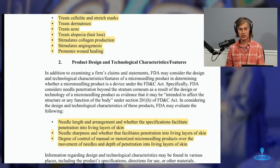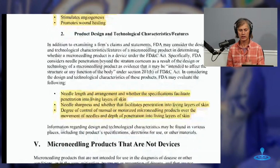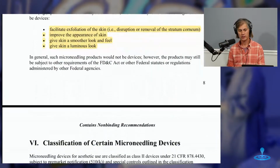Can the technological characteristics change how it's viewed? They can, because if the needle length and arrangement of the needles is such that it could get into living layers of skin, it's going to be kind of hard to claim that it's just a superficial dermabrasion device. So whether it can get into living layers of skin is a really key factor here. But maybe you have a device and maybe it has some shallow needles on it that are to facilitate exfoliation of the skin, to improve the appearance of the skin, to give it a smoother look and feel, to give it a luminous look. Even if they have short needles on it, that doesn't make them devices. It doesn't necessarily make them medical devices. Something to look into more.